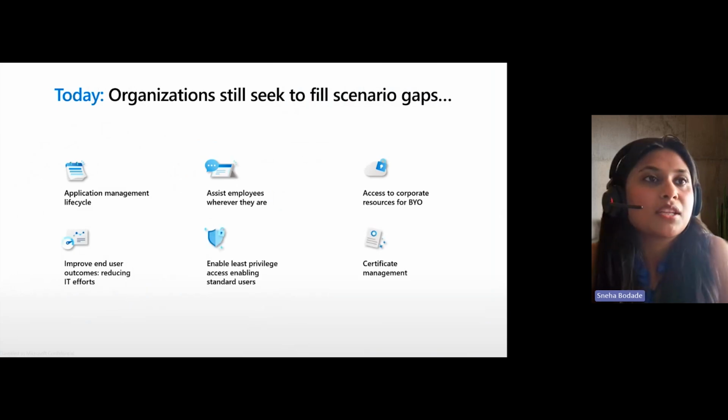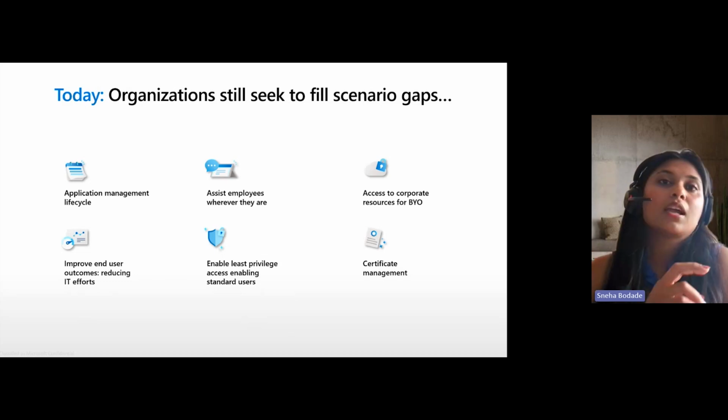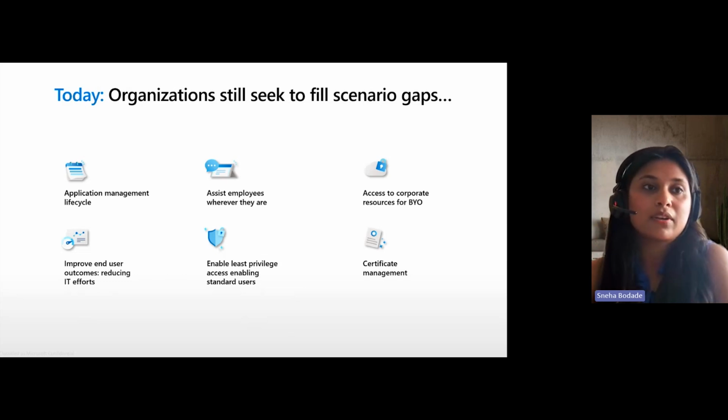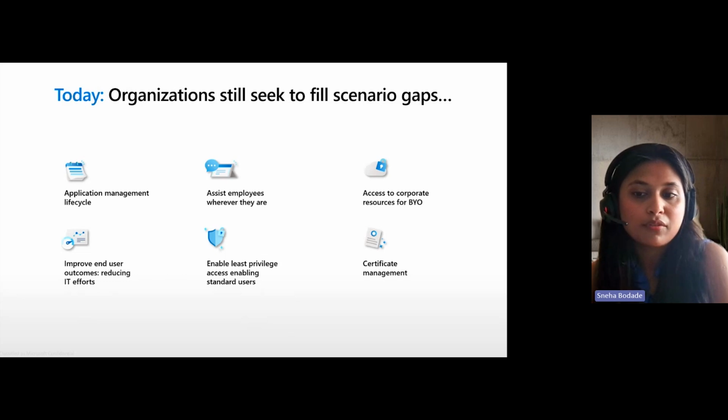Today organizations are still seeking to fill the scenario gaps where application lifecycle management is a bit of a trick. Then you need to assist the employees wherever they are. Some people are working remotely, and then your remote tools sometimes are not available in those areas, and then it's a trouble. And then you also have access to corporate resources for BYOD, and improving the end user outcomes as well. You want to reduce the IT efforts so that your IT team can focus on actual critical issues and not just resetting passwords or installing applications on the end user machine by taking remote of their machine.